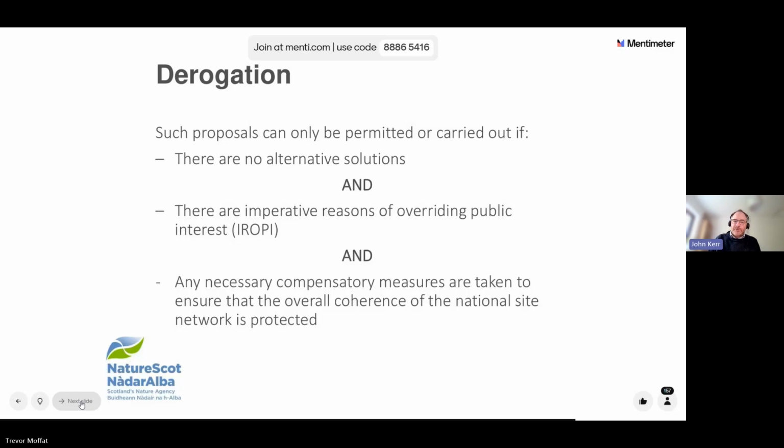And this means that proposals can be permitted only where, if there is an adverse effect on site integrity, it can only be permitted where there are no alternative solutions, where there is this imperative reason of overriding public interest, and where compensatory measures are taken to ensure that the overall coherence of the network is protected. We don't have many cases like this in Scotland, which is why I'm not going to spend an awful lot of time on this today, but we will next time.